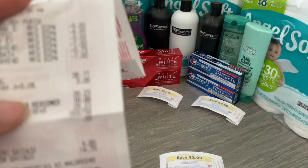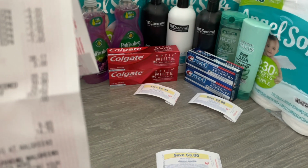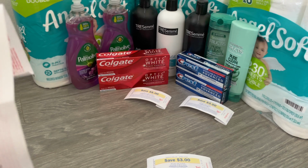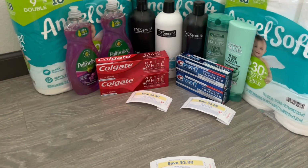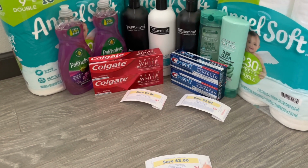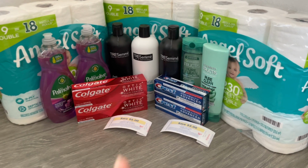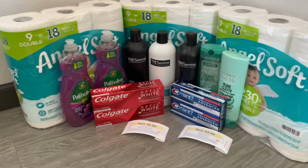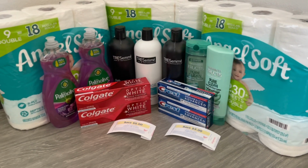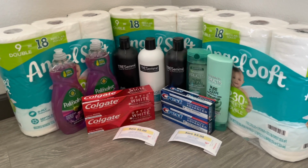So again, $36.17, that was my subtotal, minus the $21.56 that I got back in Walgreens cash. That brought my total down to $14.61. Then I got back my $5 store coupon for the Tresemme, the $3 registry reward for the Crest, and my $3 registry reward for the Angel Soft. So that's $11 in registry rewards that I got back. So $14.61 minus the $11 that I got back in registry rewards. That brought my grand total down to just $3.61.